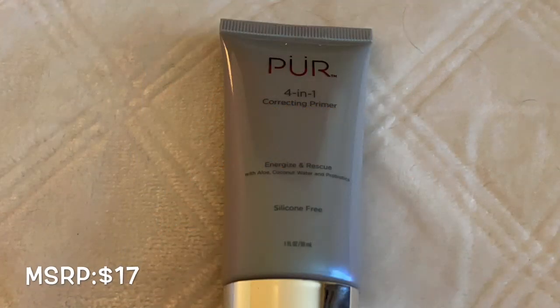So the next item I pull out is from Pure. This is a 4-in-1 correcting primer. You can wear this alone or under makeup, and it's silicone free.